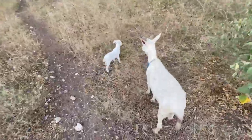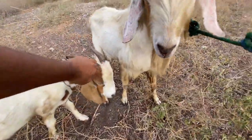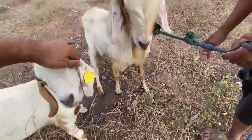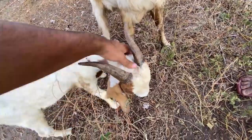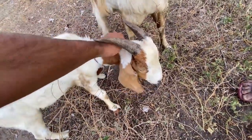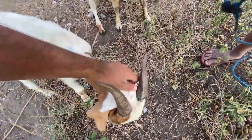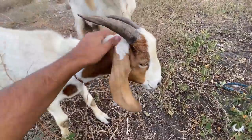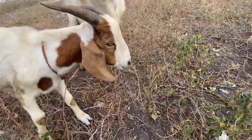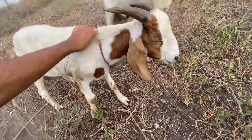This is a mama goat and a baby goat. There you go. It's all good. We chilling. There you go. That feels good, huh? You like that? Now we got a goat scratch going on. This goat likes it. You were scared at first. Now you like it. I love goats. They're so chill. They're such friendly little animals, too.